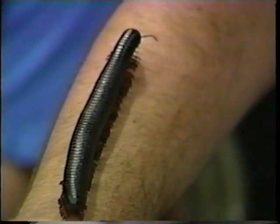Here in Connecticut, most of the millipedes will be a lot smaller. And just like this kind of millipede, they're usually going to be found somewhere dark and kind of damp. They love digging in dirt. Maybe you pick up a rock, there'd be some underneath there.